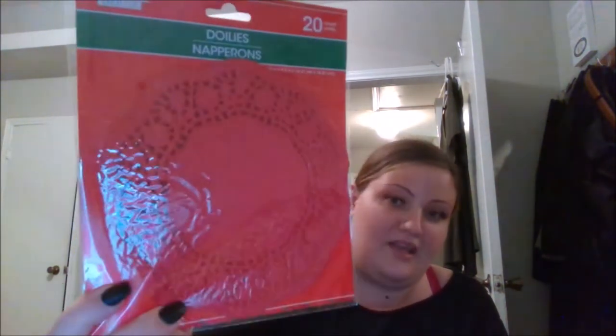Then I also got these from the Christmas section, and these are two of the four that they have out. They have two more. They have a white one with holly print on, and then they have a red one with white snowflakes.